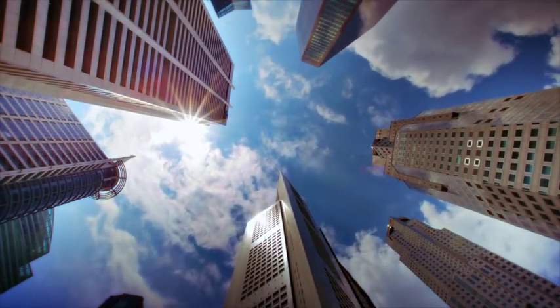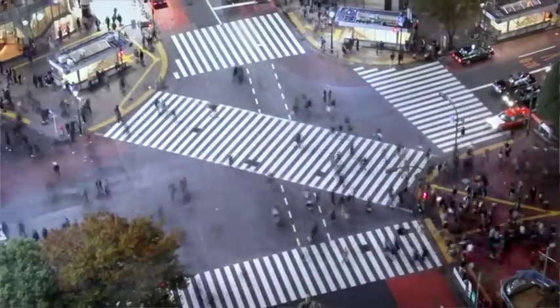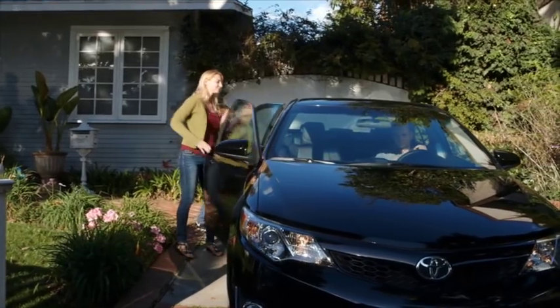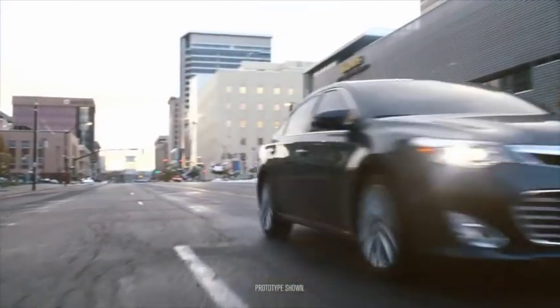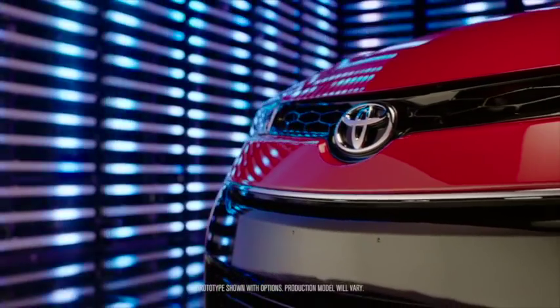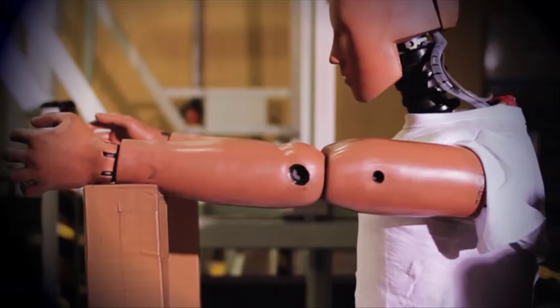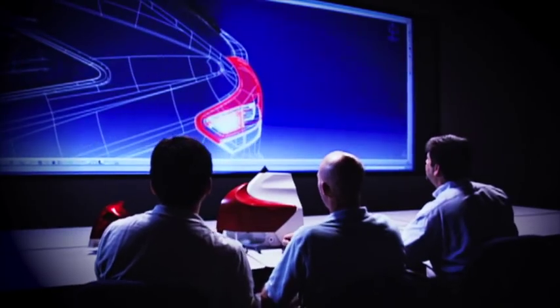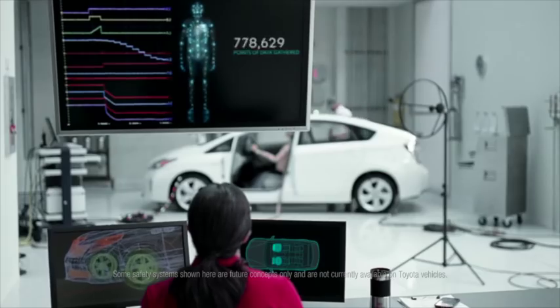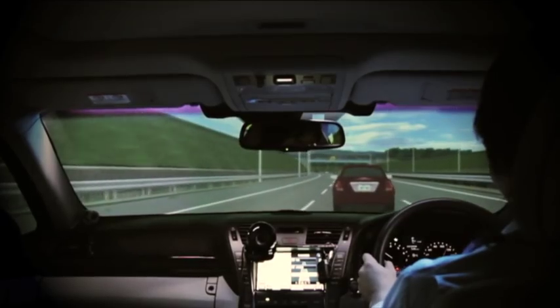Our world is constantly changing. The relationship between man and machine is evolving. Toyota is taking safety to the next level, creating a world where the car helps protect both drivers and non-drivers alike. The relentless testing, intricate simulation, and cutting-edge technology are all with one goal in mind: helping to keep you and people around you safe.